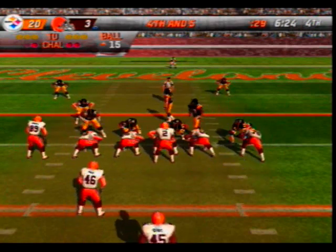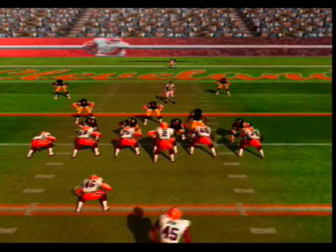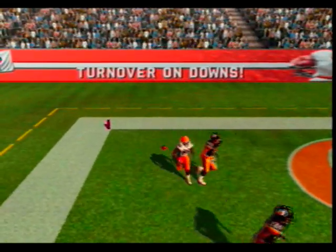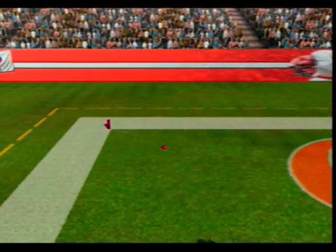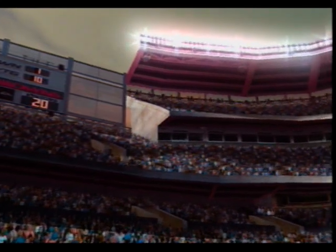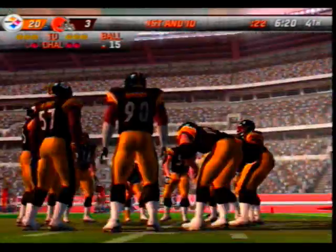This is a situation where they just have to go for it. Dropping back. Floats one into the end zone. Almost intercepted. Down by this much here in the fourth, they had no choice but to go for it. Well, they're at the point of the game where they have to try something. Next time maybe you try something else, but you can understand why they want to go for it here.